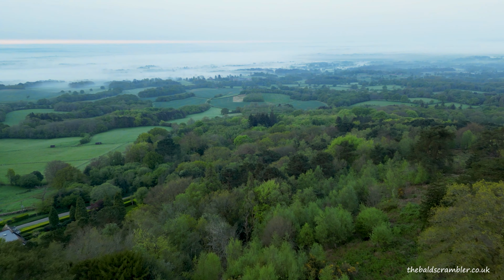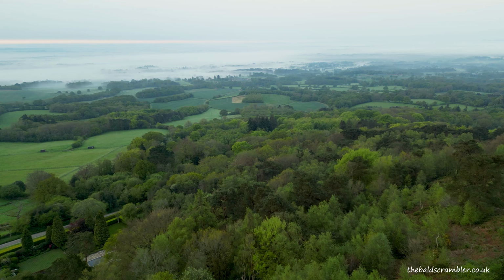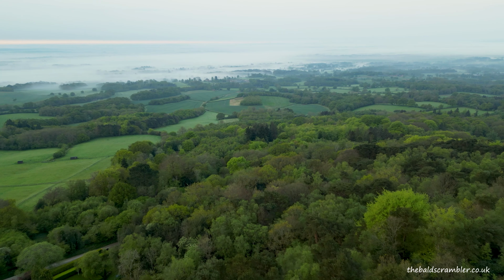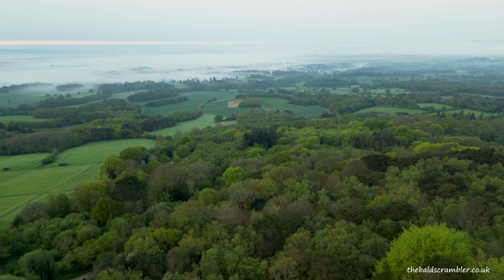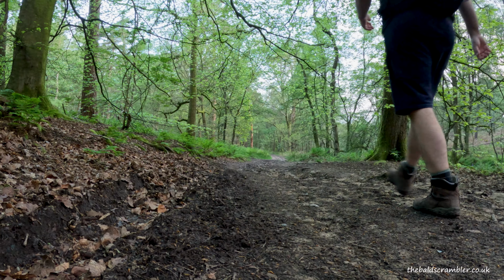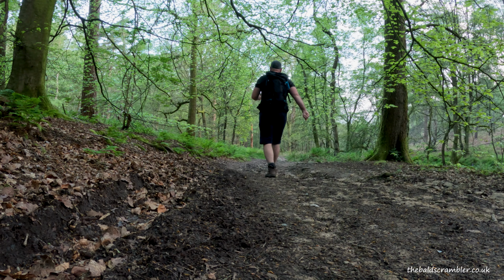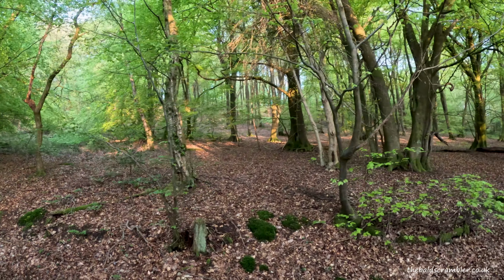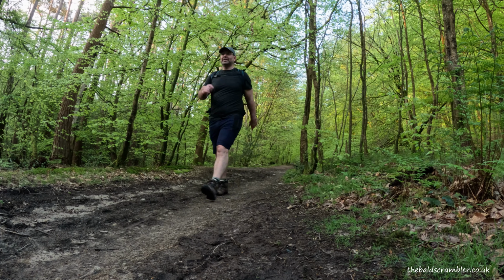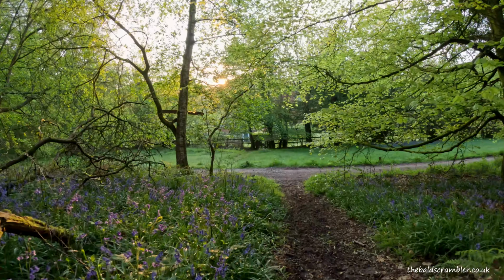Now if you've never been to Leith Hill before, there are literally hundreds and hundreds of little paths that you can follow through the woodland, dozens and dozens of circular routes, free car parking pretty much all the way around. There's lots of mountain biking routes as well, very popular on the weekend with mountain bikers. It's definitely worth a visit if you like sort of hilly woodland walks.